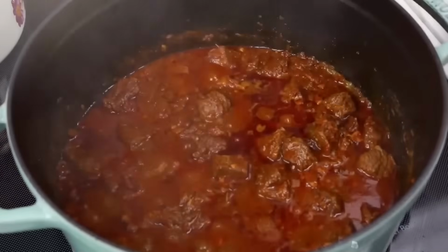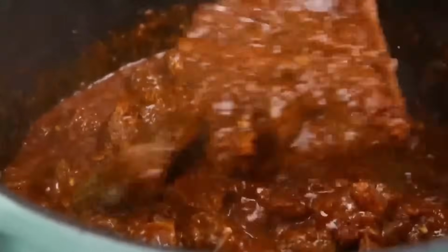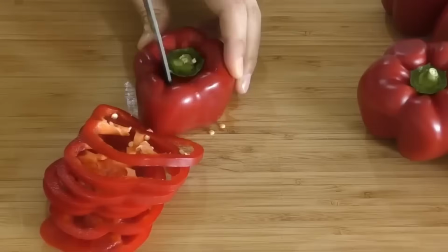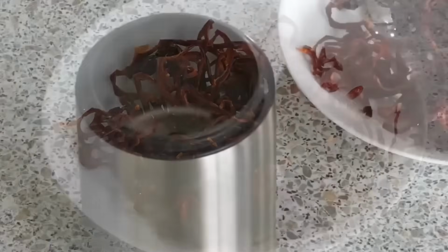Paprikash is kind of in between a soup and a stew. Unlike some stews, paprikash is not overly packed full of beef and vegetables. It is a little more brothy. But through the cooking process, the broth becomes a little thicker and very rich in flavor. And here's another fun fact for you. Paprika is actually made from dried bell peppers and has been around since the 16th century.